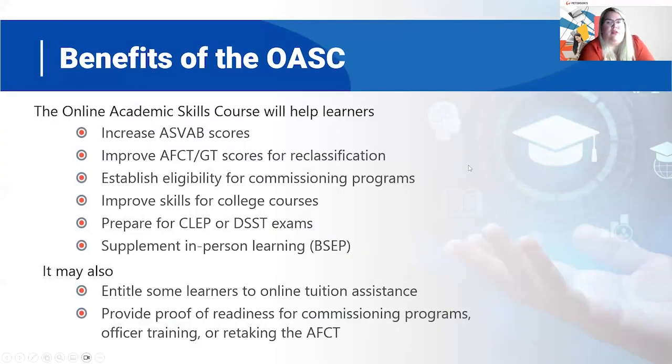The online academic skills course helps learners build critical test taking skills so they can increase ASVAB scores, improve their AFCT or GT, the general technical scores for reclassification, establish their eligibility for commissioning programs, improve skills in preparation for college courses, prepare for CLEP exams or DSST exams, supplement in-person learning, and a variety of other test taking aims. Depending on a given learner's branch of service, earning the OASC Adapted Course Completion Certificate, which we offer through the OASC, may entitle them to tuition assistance or provide proof of readiness for commissioning programs, officer training, or retaking the AFCT.